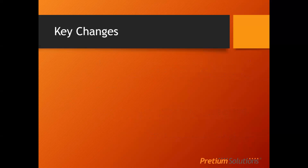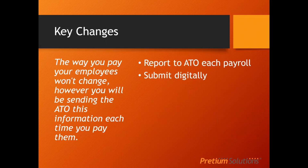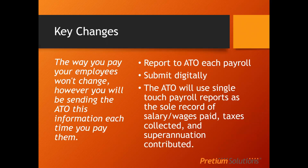So the key changes that we have here are that for your employees, it won't actually change how they get paid. Nothing changes about that part of the process. The only difference is that the information is reported to the ATO each time you pay them. And it's also submitted digitally. So there's no transposition errors, there's no delays in paperwork. It must be reported digitally. And it will be the single source of the reporting of salary, wages, tax collected and super contributed for employees. So we're replacing a number of different ways of submitting information to one digital source, and also increasing the frequency of when you report.